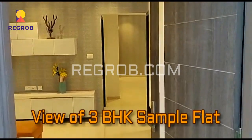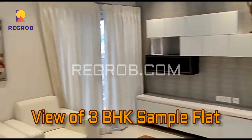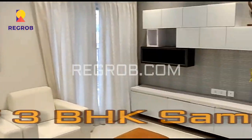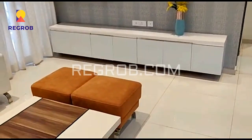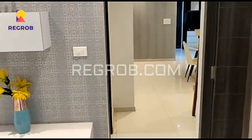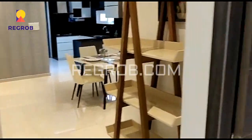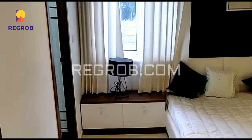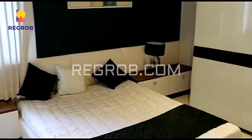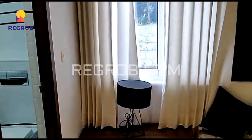Let us have a walkthrough of 3 BHK in Myhna Maple. This is the entrance, the living. You can see the tiles. It's all 3 by 3 big size tiles. And that is a bedroom on the right. Even in the bedroom it's all 3 by 3. Most of the builders give you only 2 by 2 tiles.